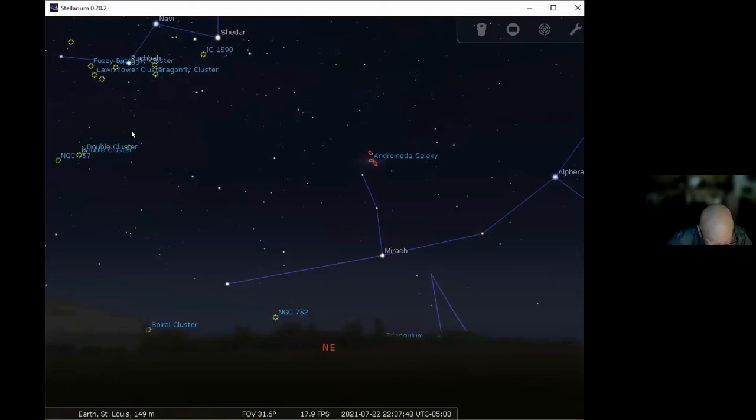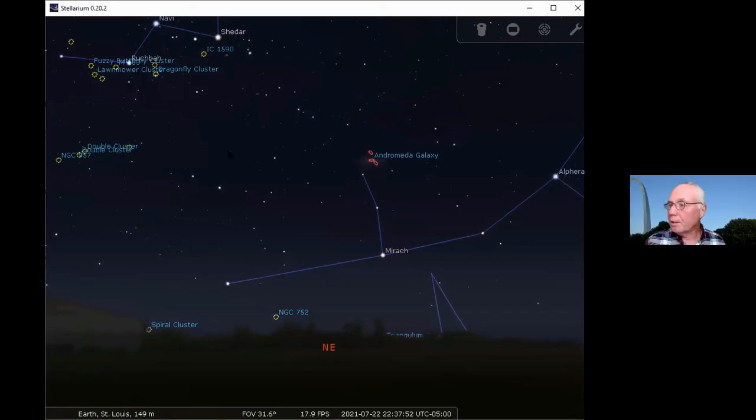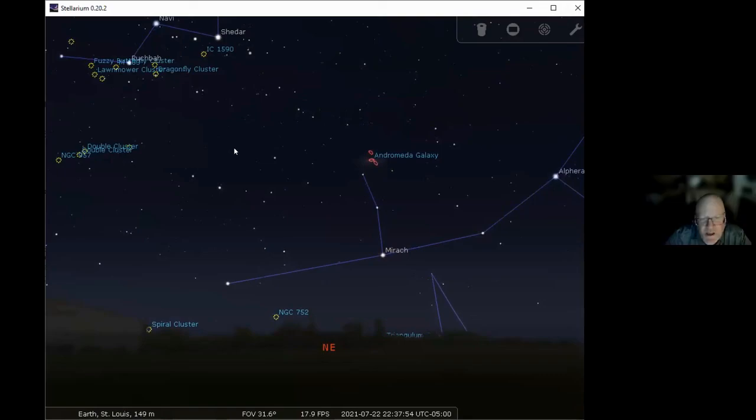One of them is Stellarium, something that is commonly used, or are there other more preferred tools to use? Are there better tools? I guess we'll leave it to you guys to answer that. I didn't hear the question exactly, Tom. So is Stellarium a preferred tool to use, or are there other better tools out there?